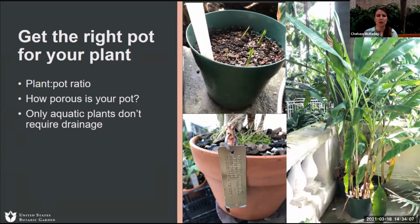And a lot of times when people are having issues with root rot, I will recommend that they actually downsize the size of their pot, and that way their roots can dry out a little bit more in between waterings, so that the root rot won't progress any further.